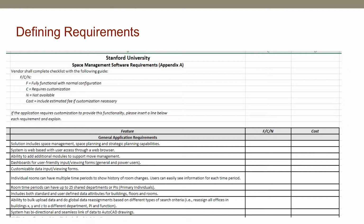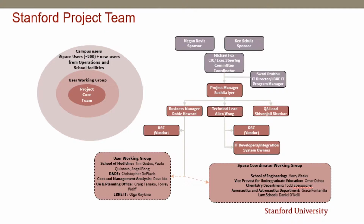Can everybody read these really well? Yeah, you need to get glasses then.